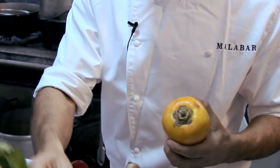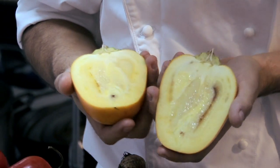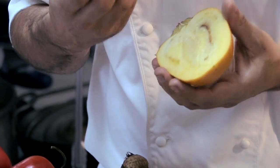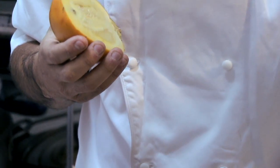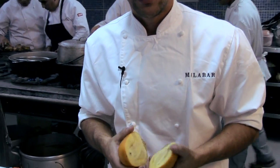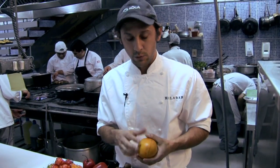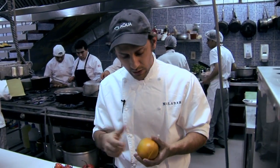This is cocona. Cocona is a fruit related to tomato, and it's well spread over the Amazon. It's already well spread in Lima. This fruit has a very balanced acid flavor, and that makes it very interesting to make salsa. Like onion salsa, you make cocona salsa. You can make ceviche or tiradito with this. You can make juices, you can make ice cream.